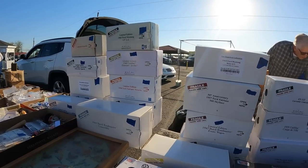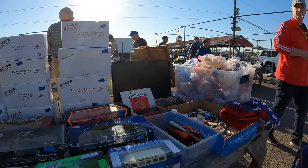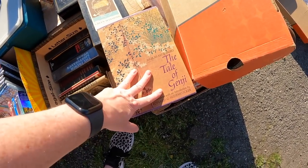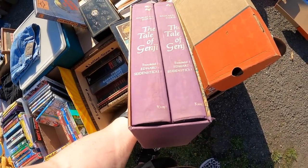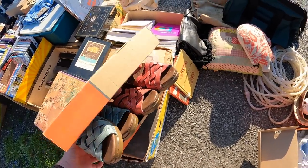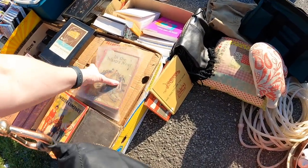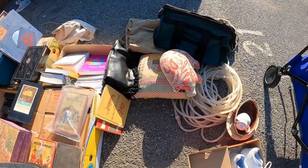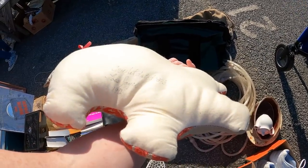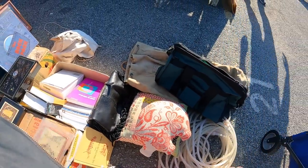Hi. Some of these books look kind of interesting. She said $3 for this set. I'm getting these for $5. I'm gonna put these in my cart. Neat. I'm gonna look around, but I am gonna get the shoes.